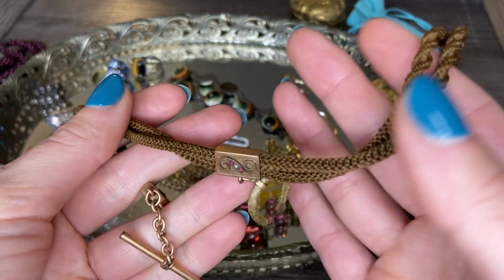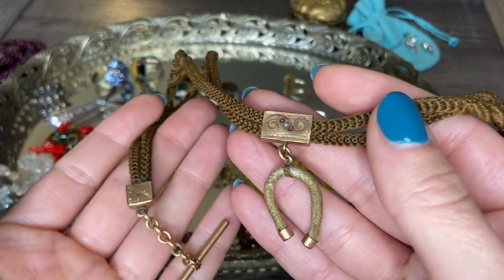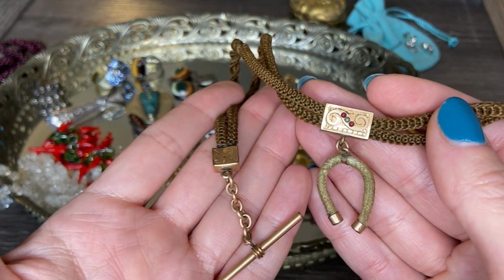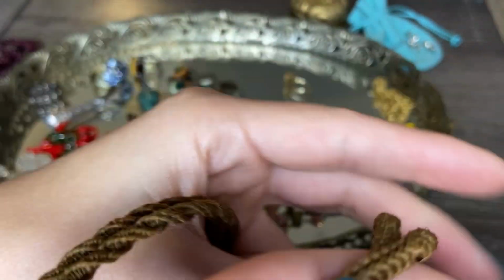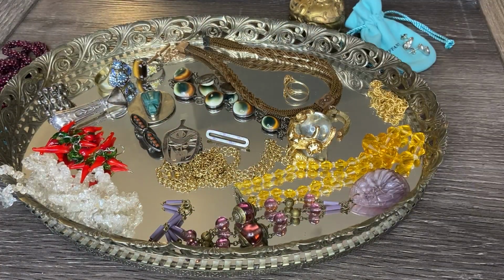So yeah, I know some people don't like these pieces, they find them a little odd or creepy even, but I think they're a piece of history and I think they're quite beautiful. So I was pretty happy to find this piece and rescue it from the rack of jewelry before it was damaged any further. I thought this was an interesting piece and my first piece of mourning hair jewelry that I've ever found out at a store.